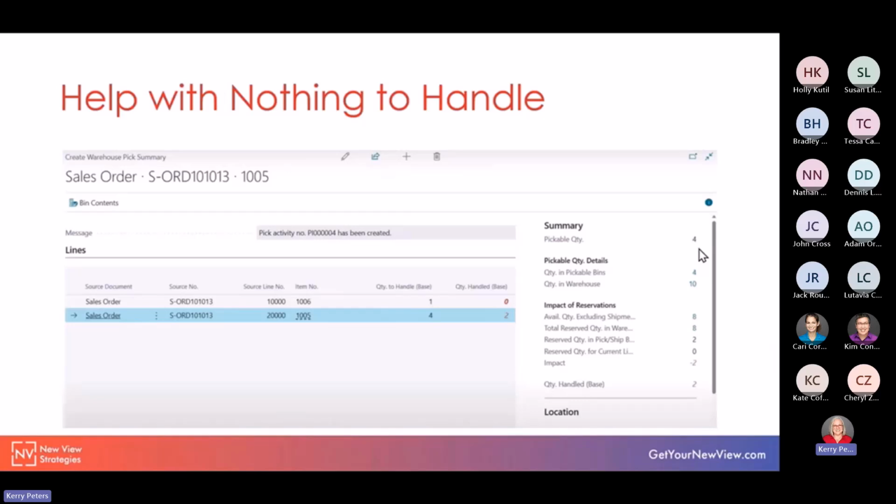And you kind of just have to have a process for how you would go through and figure out what really was the issue. Now there's a screen where it just kind of walks you through all the things that you would do manually to figure out what that error was. So you can see here, you can see the sales order, you can see it created a pick, but you can also see in red, we have some issues with the quantities.